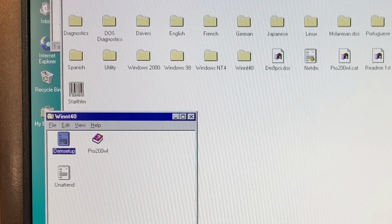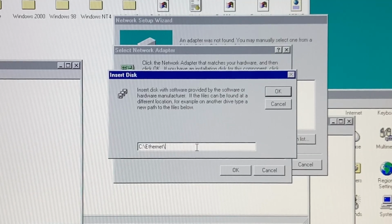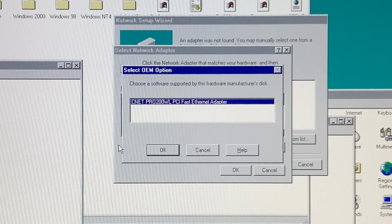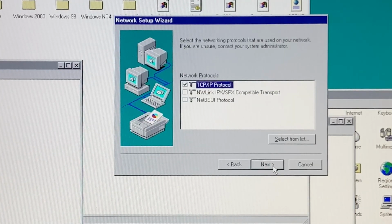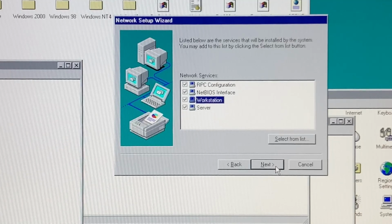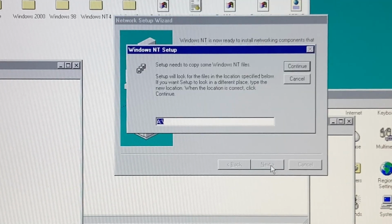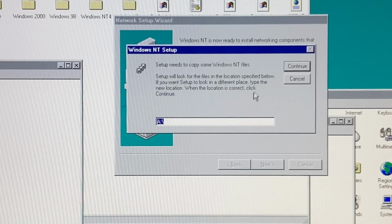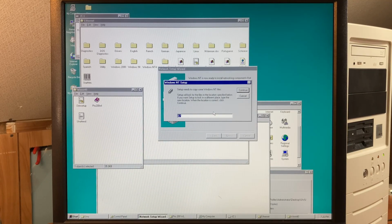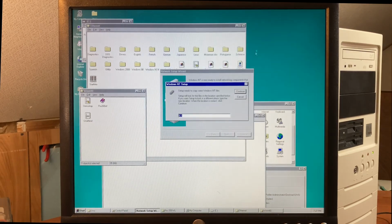Oh, okay. C Ethernet. Hey, there we go. TCP over IP network. Net BIOS interface. Okay, so that's just the stuff it's installing. When does he need to copy some NT files? Wait, like what from what disk? I mean, I have the Windows NT Workstation disk. Do you just need that? Or, well, I guess I can do that. Well, okay, alright, I got it. No, God.